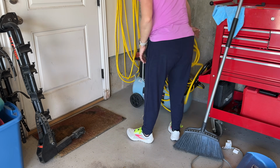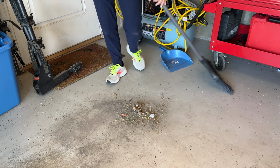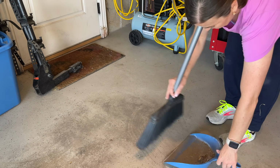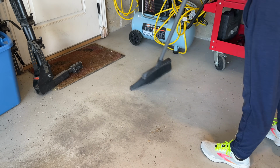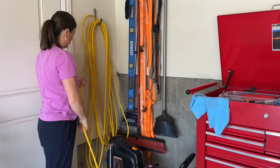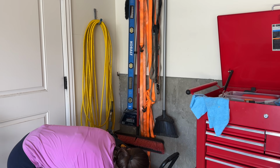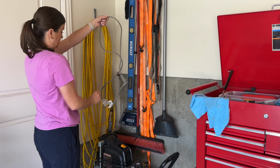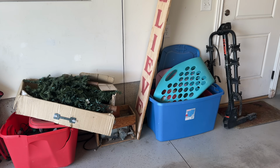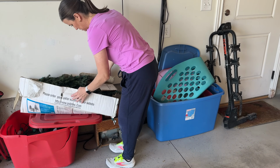Okay, one second. All right, I'm going to try and wind up this cord because it's a mess. All right, much better. And then let's stick this. I'm just going to put it on top of that. All right, let's get this stuff cleared out. This needs to be put up above. So with these Christmas trees.